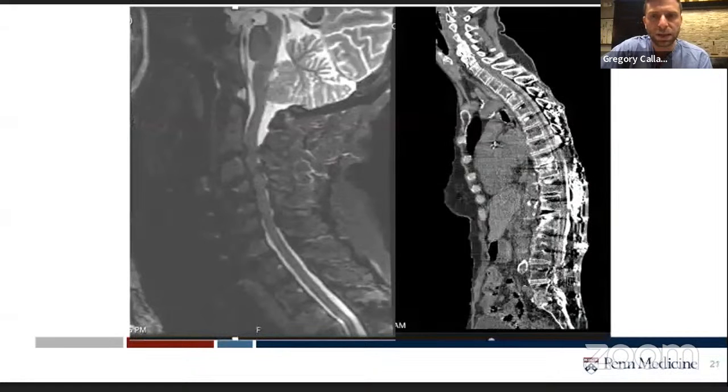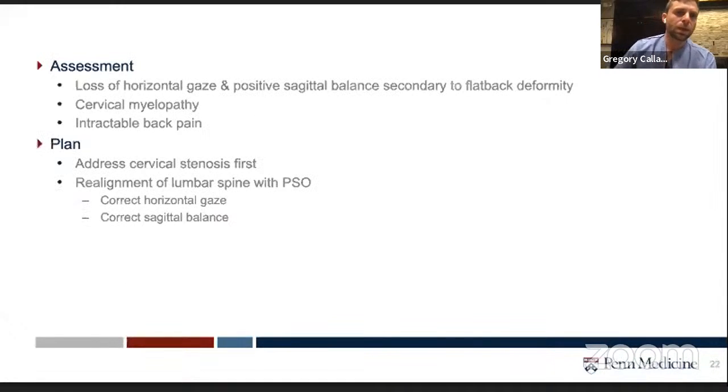Select sagittal MRI C-spine and CT cervical, thoracic, and lumbar spine, respectively, demonstrating severe cervical stenosis, as well as loss of lumbar lordosis secondary to the iatrogenic flat back deformity. So assessment: loss of horizontal gaze and positive sagittal balance secondary to the iatrogenic flat back deformity. Also, the patient is myelopathic and complains of intractable back pain.